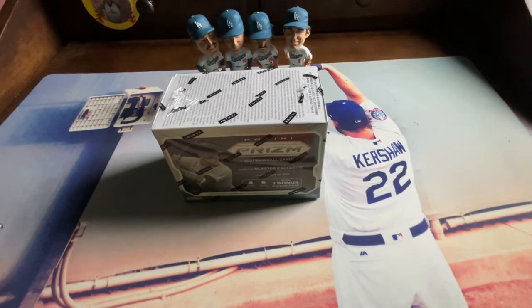A lot of crazy things going on, but we're back, and we're going to be opening a box of Panini Prizm and also showing some really cool cards that we recently picked up. So I'm going to start off with some boxing cards that I picked up.